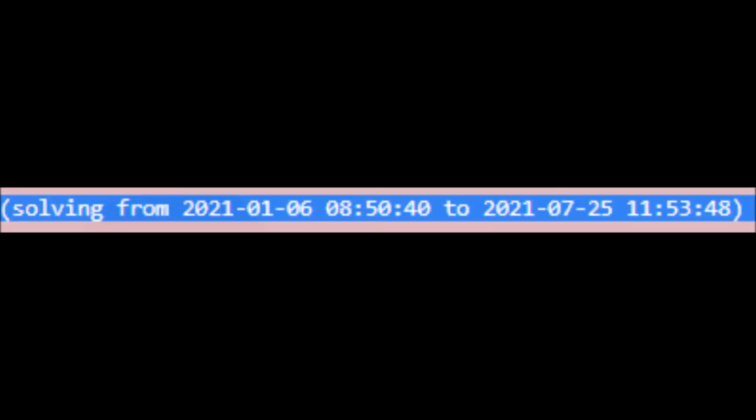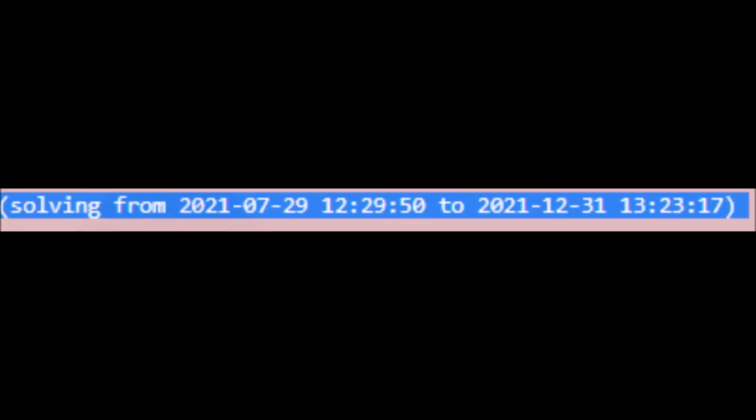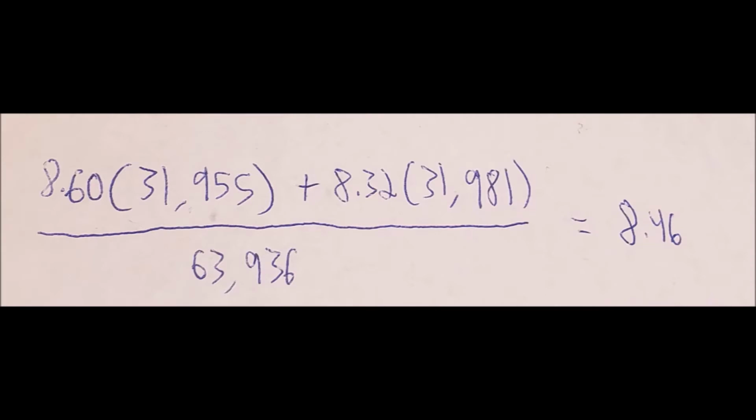So the first file contains 31,955 solves, which were done from January 6th to July 25th, 2021. The average of all these solves is 8.60. Then, the second file contains 31,981 solves, which were done from July 29th to December 31st, 2021. The average of all these solves is 8.32. So if you combine the two sessions, the total amount of solves I did in 2021 was 63,936. That's an average of 175 solves per day. And if you do these calculations, you can get a rough estimate for the average of the entire year, 8.46.